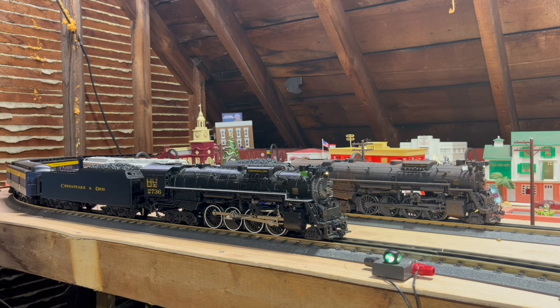2732, which is at the Science Museum of Richmond, Virginia. 2736, which we have the model right there, which is on display at the National Railroad Museum in Green Bay, Wisconsin. 2755, which is at Chief Logan State Park in Logan, West Virginia. 2756 is at Huntington Park in Newport News, Virginia. 2760, which is at Riverfront Park in Lynchburg, Virginia.